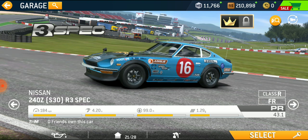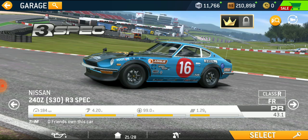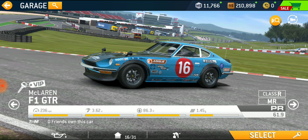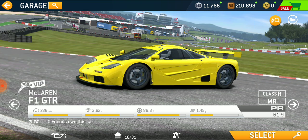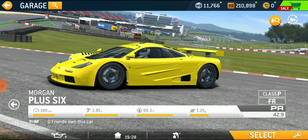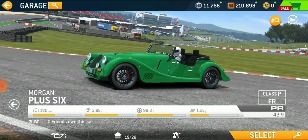This one is a 1969, but it says 2019. So I'm going to say it's a 1969 Nissan 240Z R3 Spec. Up next is my 1995 McLaren F1 GTR. And last but not least is my 2019 Morgan Plus 6.